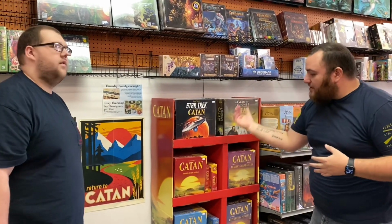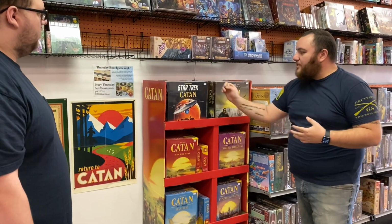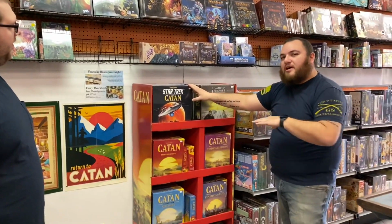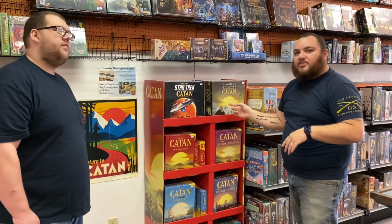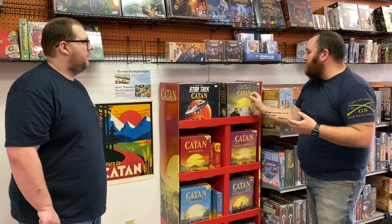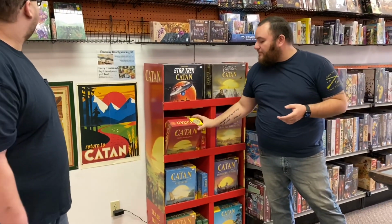You got your regular Catan, and then you have all your expansions, and then the Game of Thrones and the Star Trek. I've not heard much about the Star Trek Catan. I love the Star Trek IP, but this is probably not for me. But I heard the Game of Thrones Catan, the Brotherhood of the Watch, introduces the wall as a really nice play mechanic off of just a regular Catan. So definitely come pick this up. $79.95. The regular Catan game is $50.